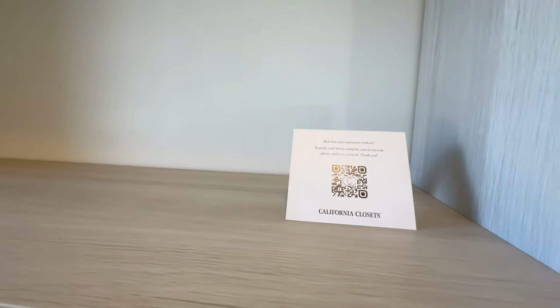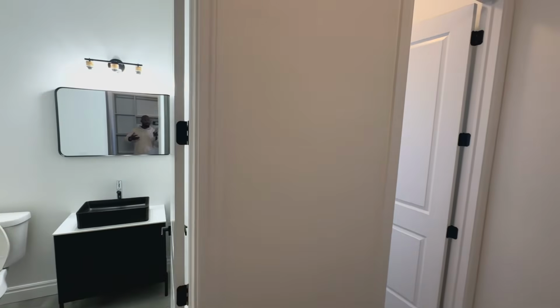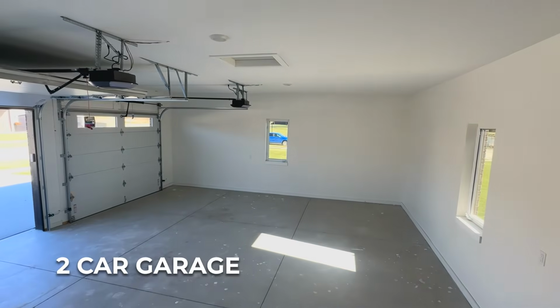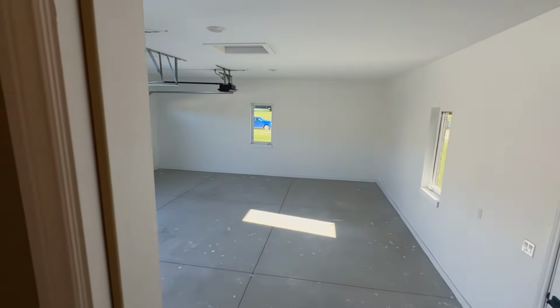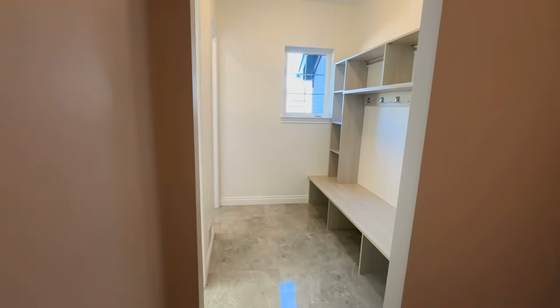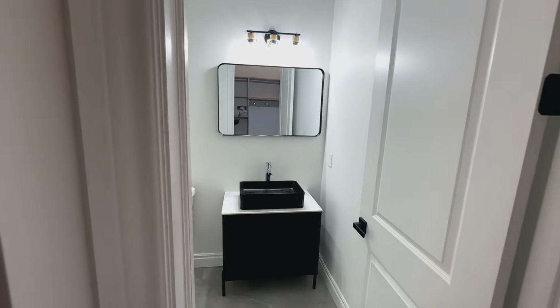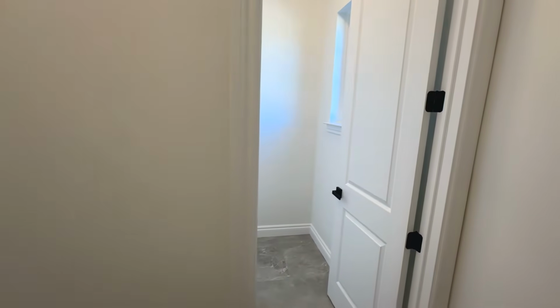This is built by California Closets. What would you use this room for off of the garage, right? So you have your 2-car garage here. You would come in from your 2-car garage, and let's just say you got your cubby area. You got your half bathroom. Would you extend this and make it a full bathroom? Or what would you do with this space right here?